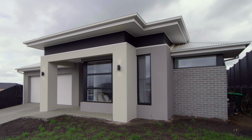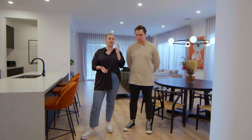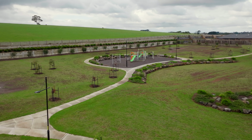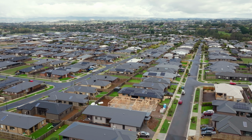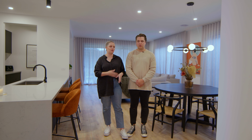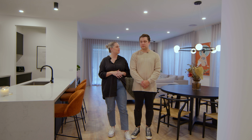As much as people think Gippsland might be a world away, to be honest, it comes with all of the amenities that you would expect from a regional area, and you're only driving 20 to 30 minutes down the road from where you probably already live, so Gippsland's definitely worth a shot. We love living here, we love where we live, not only the location, but this home as well, and I'm really happy with what we've done here.